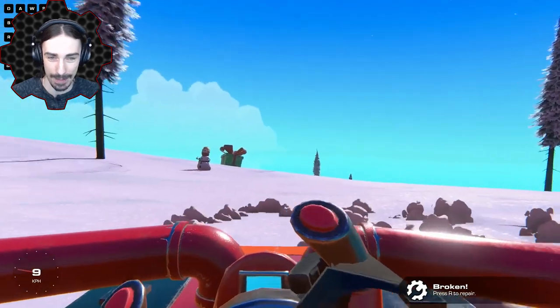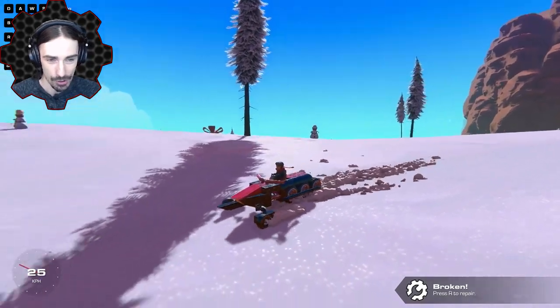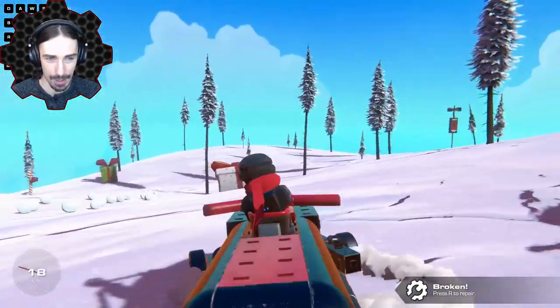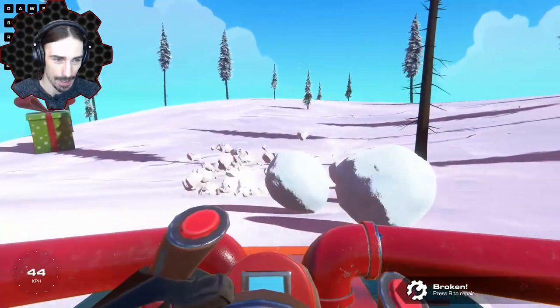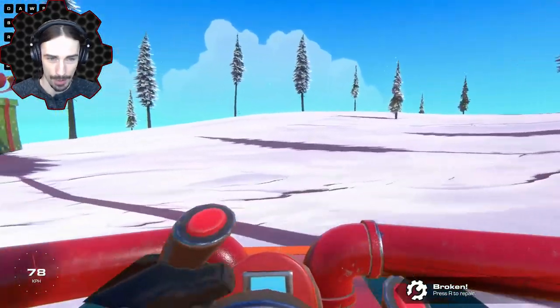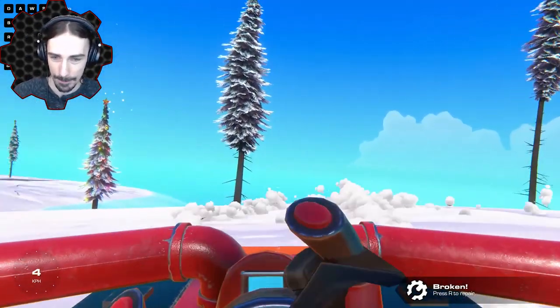I don't even know if we have any damage. Here, we can actually check like this. All right, we have minimal damage. Just one of the ends of our skis got taken off. So let's go back through this way. Let's see if we can actually weave through them this time. Whoa. Okay, this is pretty fun. I really like the first person on this a lot.